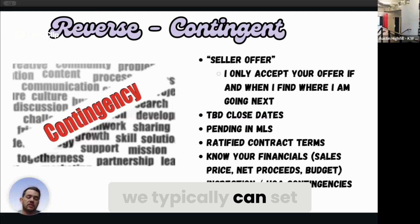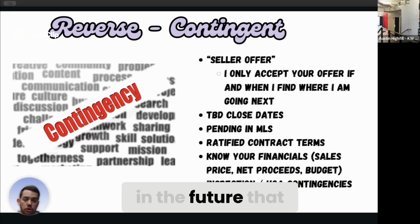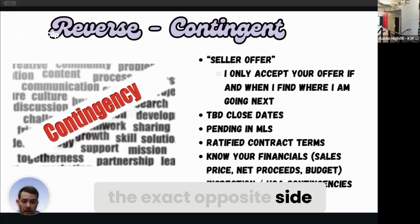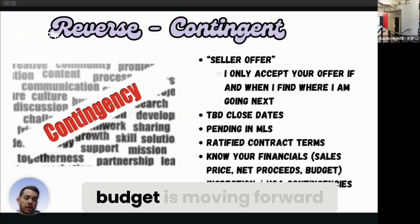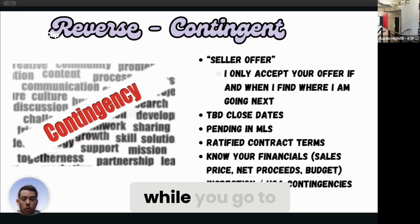However, we typically can set a date far enough in the future that will allow you time to find where you're going next. So we can pend your house in the MLS. Again, you will know the ratified contract terms. This time it's on the exact opposite side. So you will know what you're selling your current house for, what your net proceeds are, and what your budget is moving forward while you go to shop.